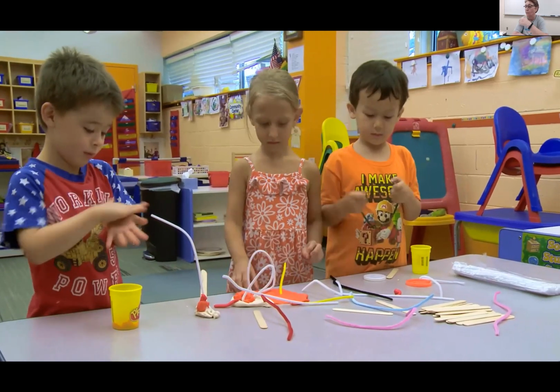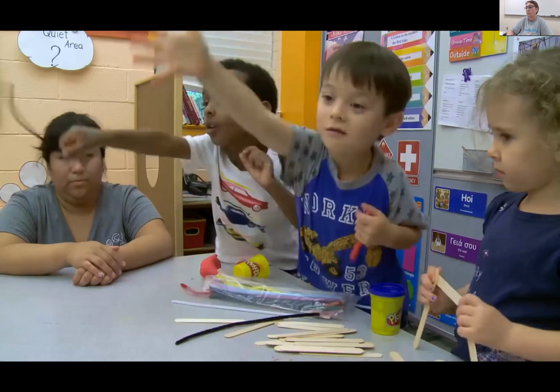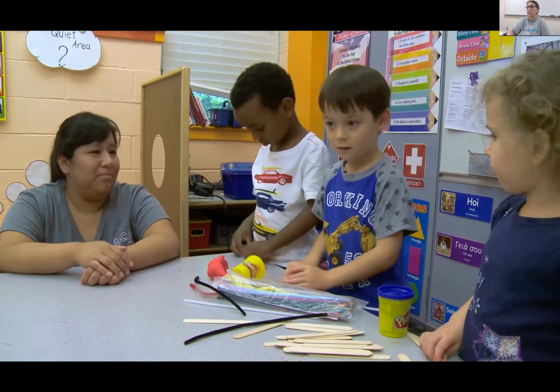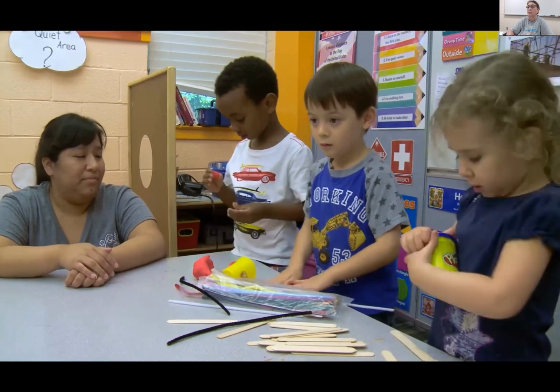They can ask their friend for advice, or they can see what their friend is doing and kind of build off on that. What about we all build together? I'm building like this. But I can't open up this blue.